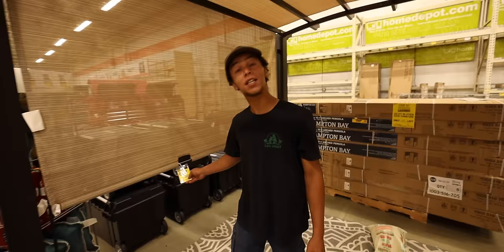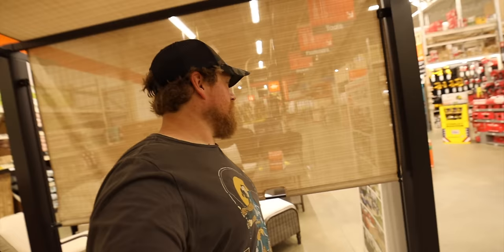It was $1,000, only $400 for this. Not rainproof, but shade cloth. That would be nice if we get too warm. Let's get back. If we get too warm, we'll just go for a swim. They're closing soon. We gotta go.